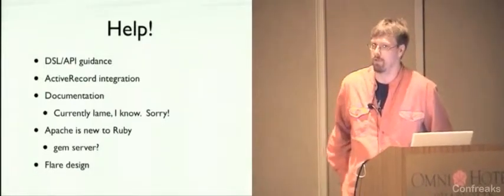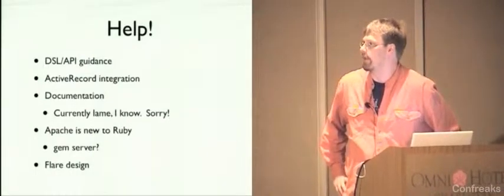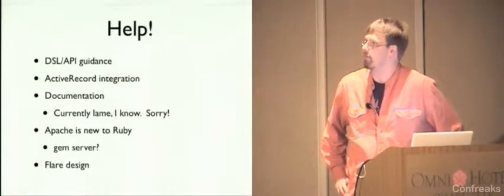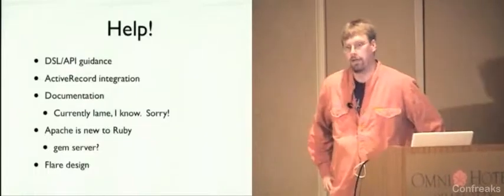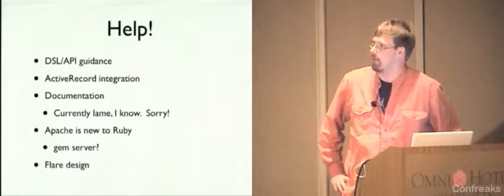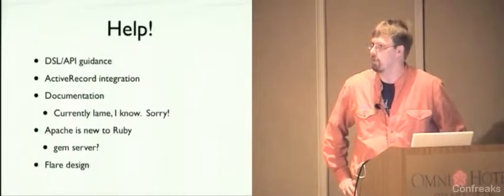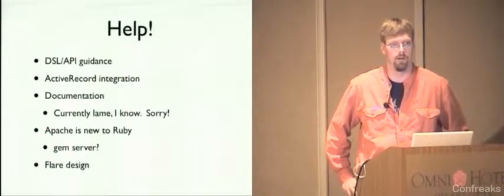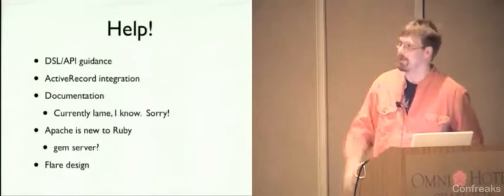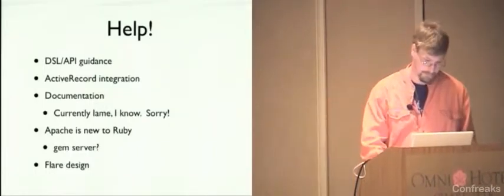I certainly welcome any kind of guidance people want to give me on the domain-specific language or the API there, how to do ActiveRecord integration better if it needs to be better from AccessSolar. Certainly documentation is lacking on a lot of that. And I'm curious about how Apache itself, I'm a member of the Apache Software Foundation. I'm curious how we can do more in terms of the Ruby space. I'm not sure what other projects out there in Apache land are Ruby, but Buildar is coming, so it's in incubation. So should Apache be a gem server, that kind of stuff.